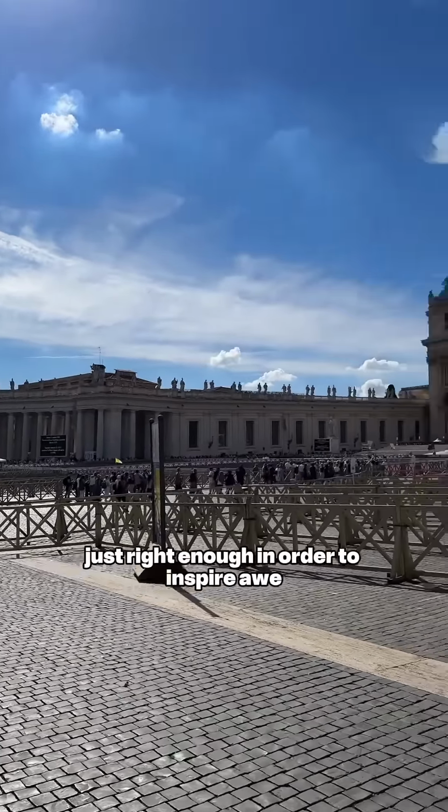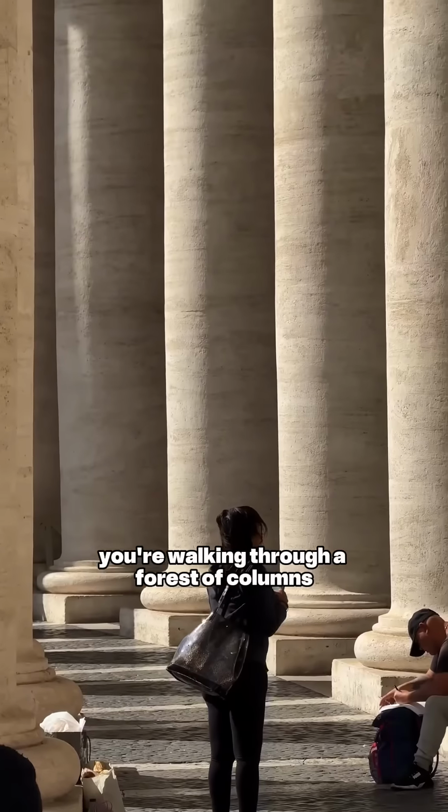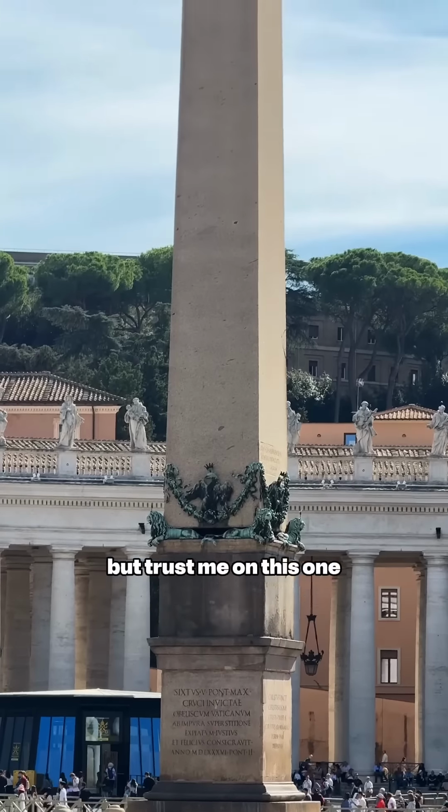Now, if you stand right at that spot in front of the Egyptian obelisk, you can see all these columns in perfect alignment. But as you're walking around, it feels like you're walking through a forest of columns. Right now, it's barred off, but trust me on this one.